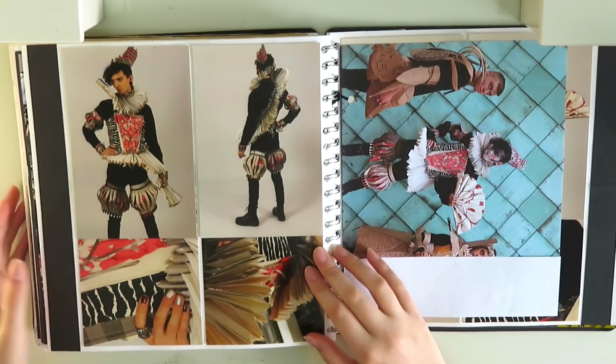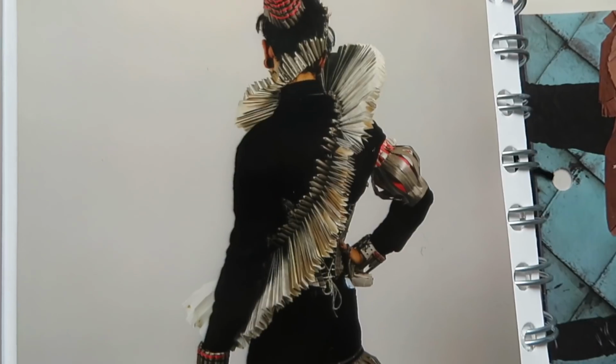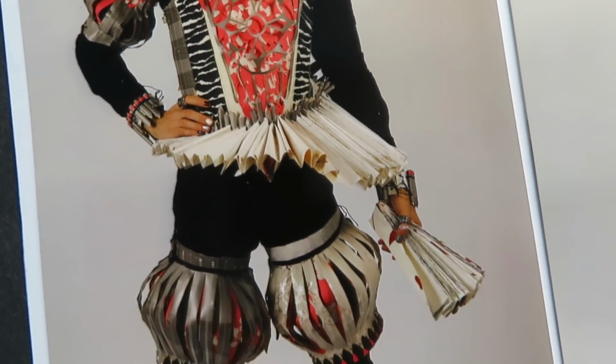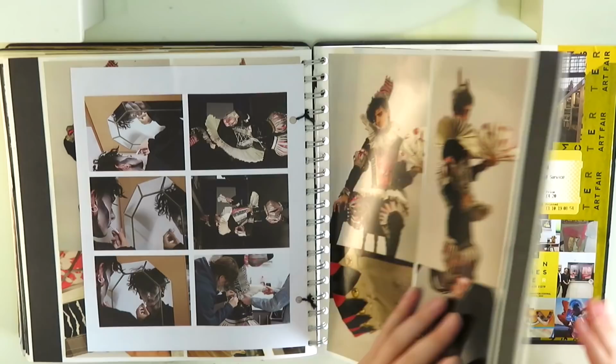Here was the finished piece. As you can see, this giant spiral thing started at his head and went all the way around his neck, all the way down his back and around his waist, and then the leg pieces and the corset and the arm that I made. Spent ages sewing bits of wire into these leg pieces.